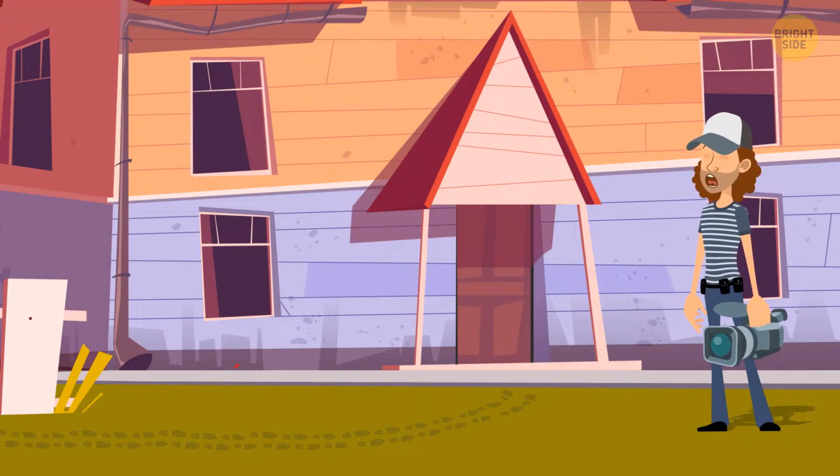John was very attentive. He noticed that there were lots of footprints leading towards the house, but none going away.